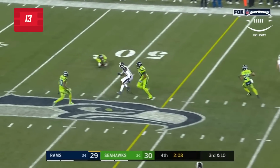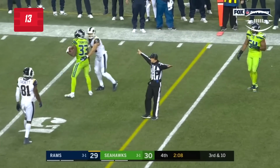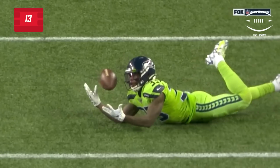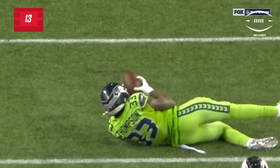Goff throws, pass incomplete for Everett. And now you see it. What an effort by Tedrick Thompson. That's such a great job by him, keeping it alive. It sure looks to me like that ball's intercepted.